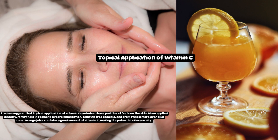Studies suggest that topical application of vitamin C can indeed have positive effects on the skin. When applied directly, it may help in reducing hyperpigmentation, fighting free radicals, and promoting a more even skin tone. Orange juice contains a good amount of vitamin C, making it a potential skincare ally.